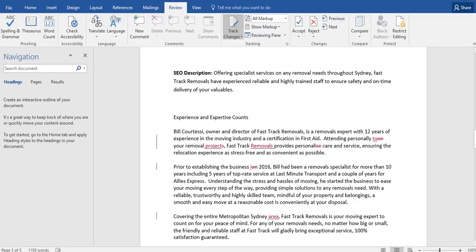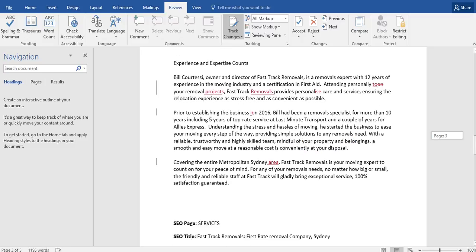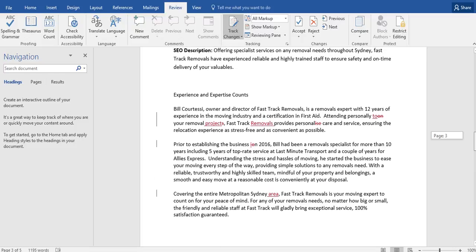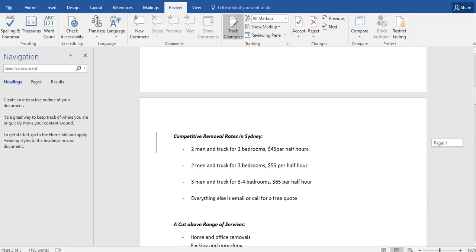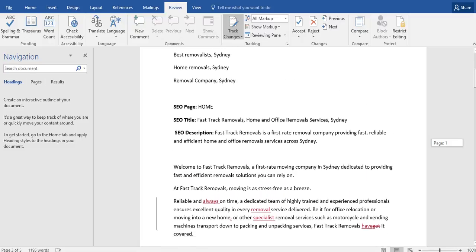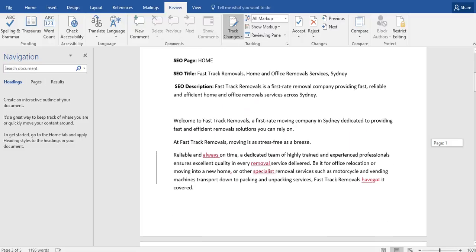But look, to be honest, that's just nitpicking. There's nothing wrong with what you wrote. I'd just change that to 2 and put in removals. And then the last thing is the homepage, which is always a bit of an interesting thing to write up.